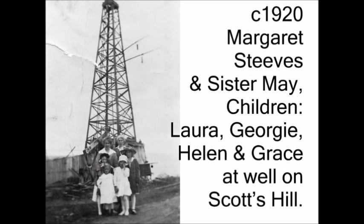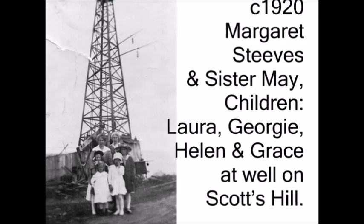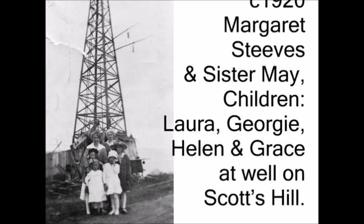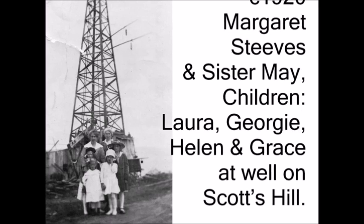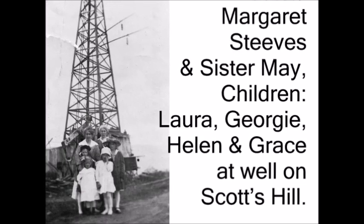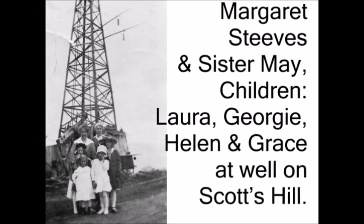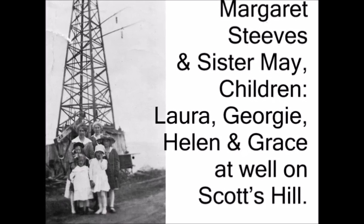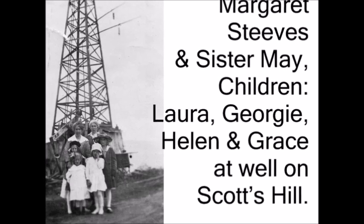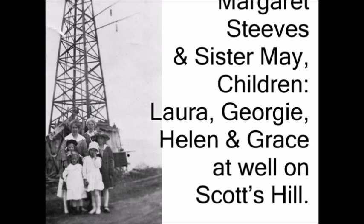Standing in front of the derrick is the family of Carey Steeves, an oil field employee. This is a steel derrick owned by the Darcy Exploration Company, contracted to the New Brunswick Gas and Oil Fields. This well was drilled on the riverside of Highway 114 near the top of Scotts Hill. Objects sticking out of the tower are counterweights to support the weight of wrenches used to change the drill.